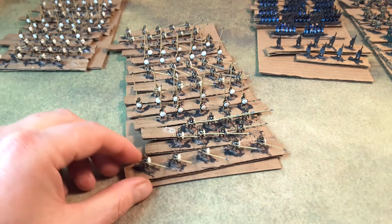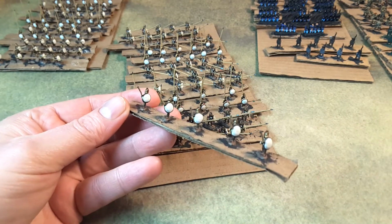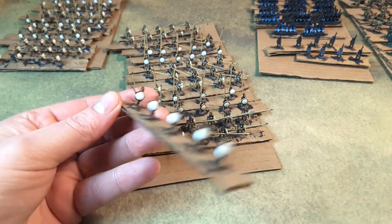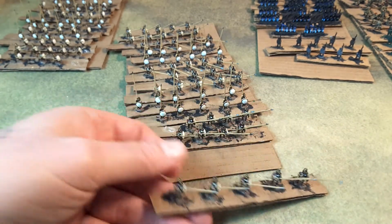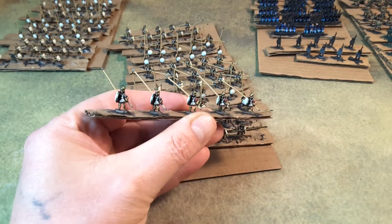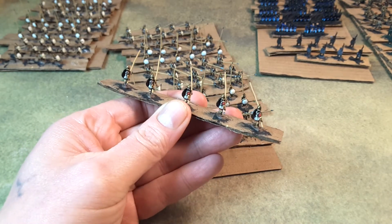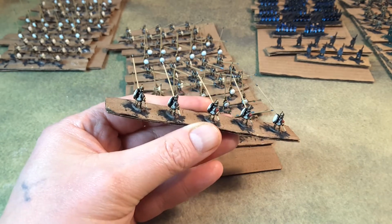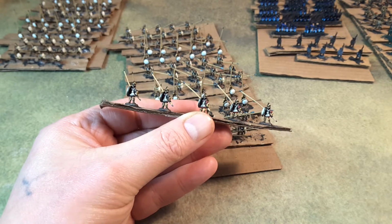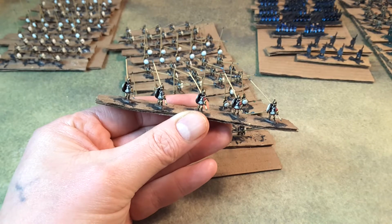Okay, and with these guys here, these are the AIM 10 Macedonians. Just got done with the wash on these. You can see the shields are nice and bright. And they did get a nice dark wash. Now at this point, I could take these a step further and give them a little dab highlighting, which might be a good idea, actually, before they're all said and done and I ship them off.